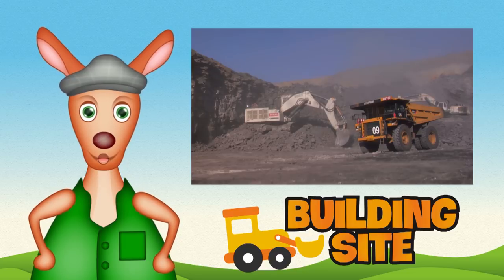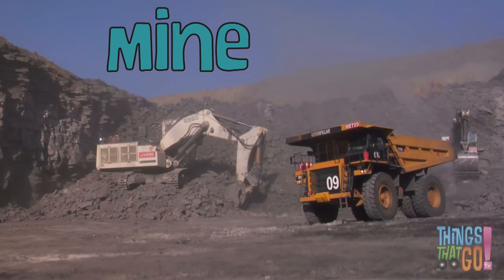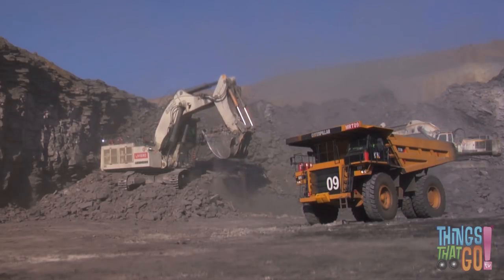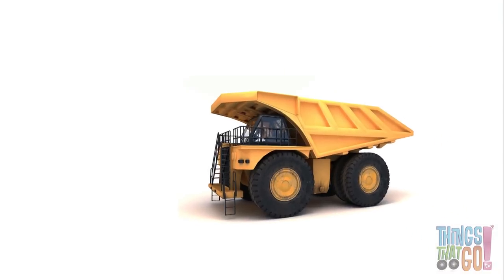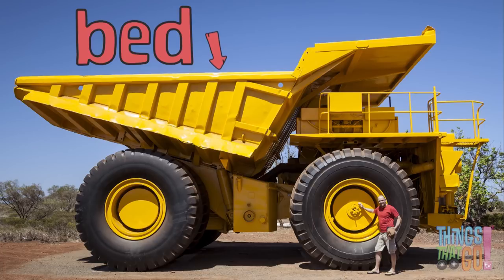Have you seen a mine before? A mine is a place where machines dig up minerals. There is lots of activity at the mine today. There are excavators digging up coal and a huge yellow dump truck. The yellow dump truck is so big it towers over everything, with large wheels and a bed at the back for loading earth. It would be hard to find a bigger truck.